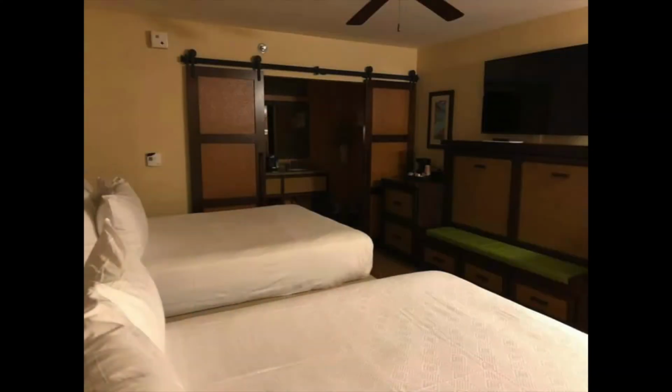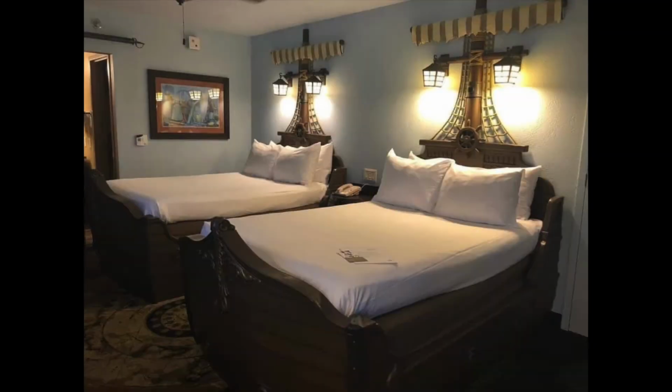So most of the rooms sleep 4, but there are some that sleep 5. When we say that there's a 5th sleeper, it's normally the pullout from above the TV. So it's like a twin bed. So it's not for 5 really adults, unless you have small adults. But I would say that 5th one is for definitely a child.